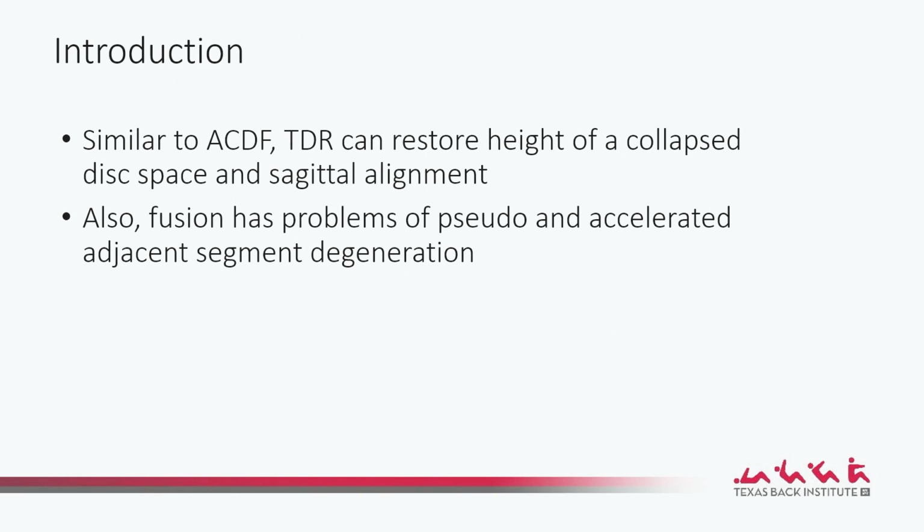Obviously, when thinking about arthroplasty, you still want to abide by the principles that have worked to get patients better, and that is restoration of the height of a collapsed disc, decompression of the neuroforamen and the cord, and maintaining or restoring sagittal alignment. Obviously, the problem and the complication of ACDF, pseudarthrosis, is alleviated with disc replacement, but you'll be able to see we have our own barrel of complications that we'll have to deal with.